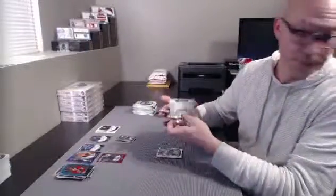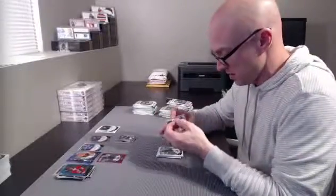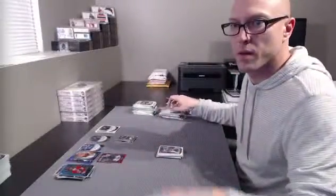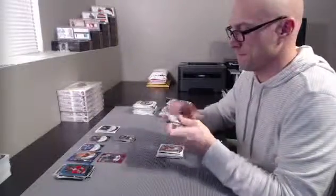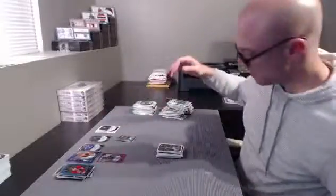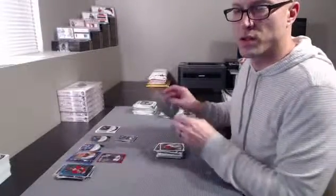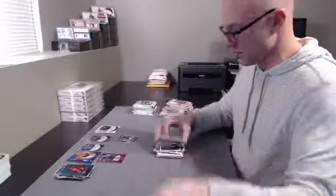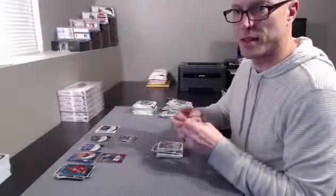Will you pull the rookies out of there? Yeah. Right here? Yeah. Jim Brown's actually got a pretty decent auto. Pulled a couple of his autographs last year. Pulled one in Valor. And one in NT, I think.